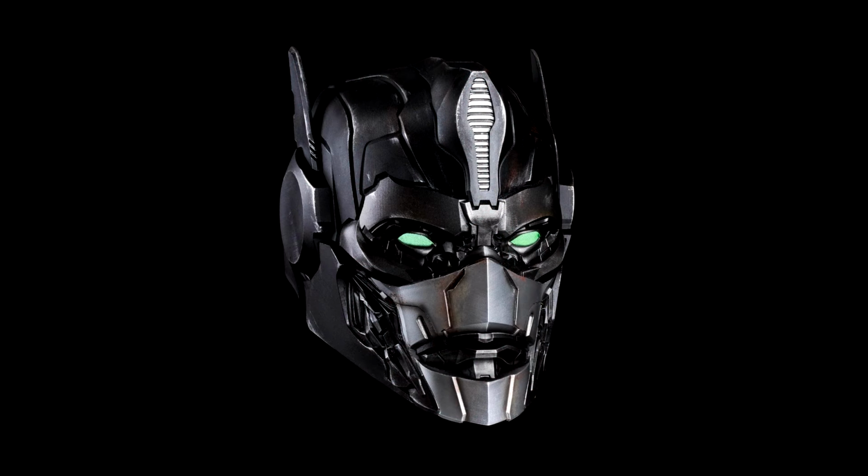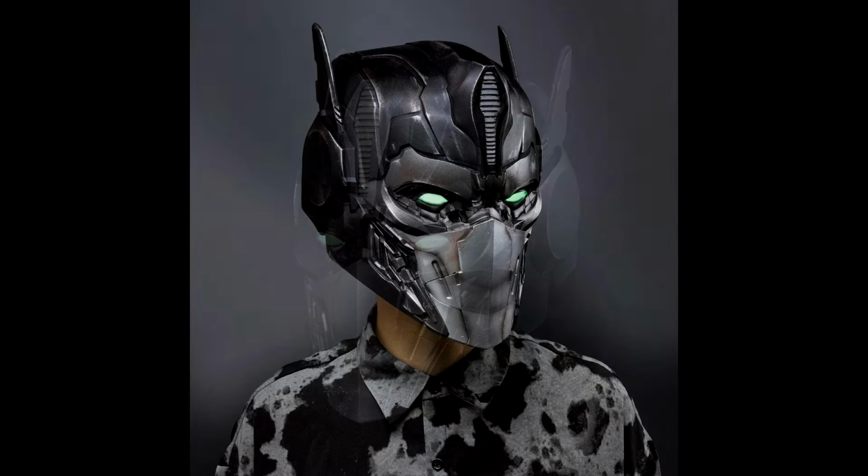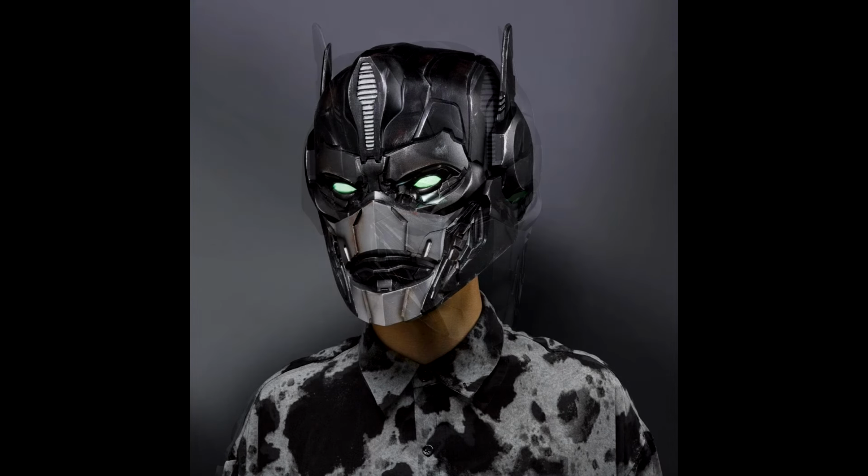All right, let's move on to official Transformers news, and we got new pics of Killer Body. This is Transformers Rise of the Beasts Optimus Primal Wearable Helmet Collection Voice Changer. You get one with the face mask and one without the face mask. So that's pretty cool. It lights up, and has a voice changer. That's awesome. This is Killer Body's Rise of the Beasts Optimus Primal Wearable Helmet Collectible Voice Changer. All right, good stuff, man. Going to Halloween.